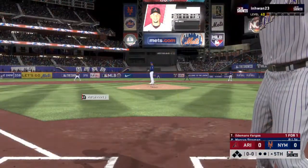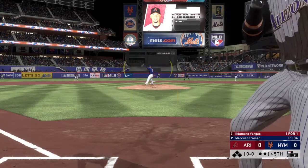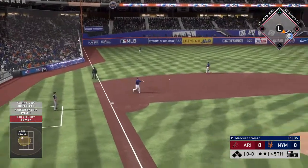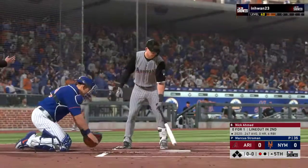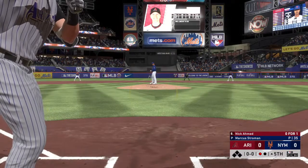Digging in, the switch hitter, Ildemaro Vargas, a base hit in his first trip. Here's a fastball now that's hit softly down the line to third. And the 5th inning will start with a ground out, 1 away. So 1 away here with the bases empty, and that means that Nick Ahmed will be the next to bat.